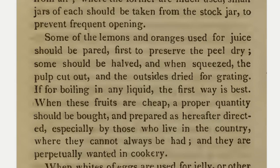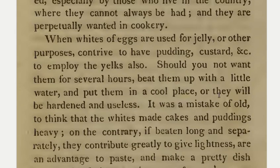Some of the lemons and oranges used for juice should be pared first to preserve the peel dry. Some should be halved, and when squeezed the pulp cut out, and the outsides dried for grating. If for boiling in any liquid, the first way is best. When these fruits are cheap, a proper quantity should be bought and prepared as hereafter directed, especially by those who live in the country where they cannot always be had, and they are perpetually wanted in cookery.